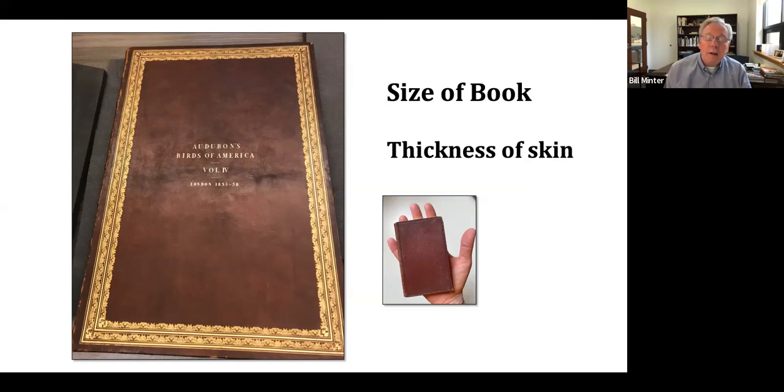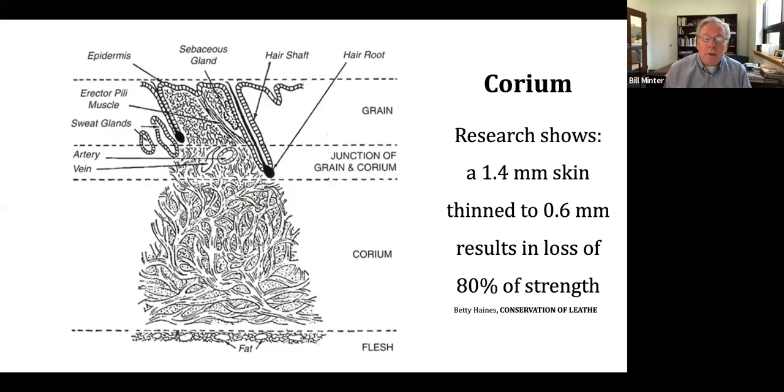So there's quite a range there, and realize that the original thickness of the skin is going to be a factor when it comes to the strength of that skin. And this relates to the corium of the skin. According to research done by Betty Haynes, shown in the book Conservation of Leather, if you take a skin that was originally 1.4 millimeters thick, and then you thin that down to approximately half, to 0.6 millimeters, this results in a loss of about 80% of the strength of that skin.